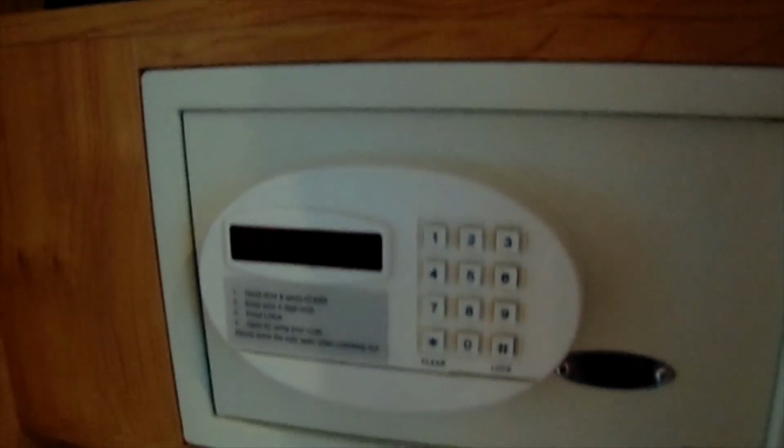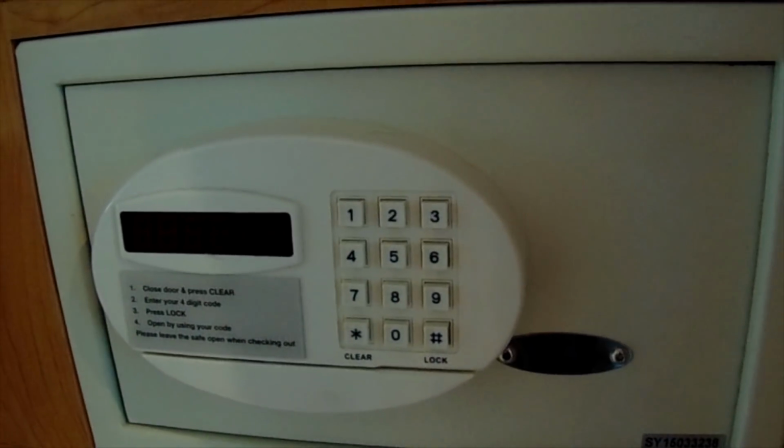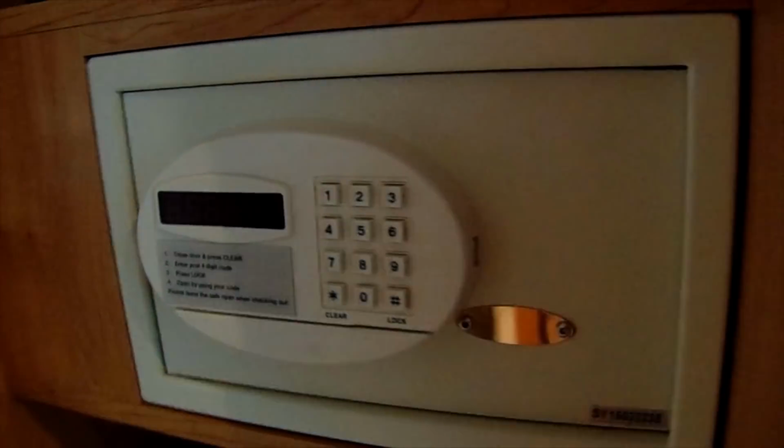You have a safe, so on this ship they're going to use the code. So you just make up a code, put that in, and just make sure you tell the other person, if you have another person in your cabin, what that code is. Over here you're going to have hanging. So you have your hangers, you have a shelf, place for some shoes. This is another place you can hang clothes. I'm not going to show you the rest of it because it's all dirty clothes.